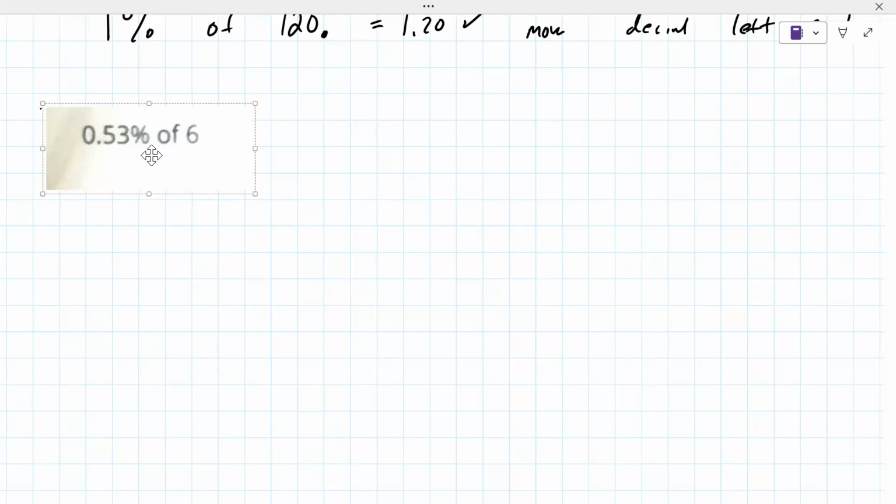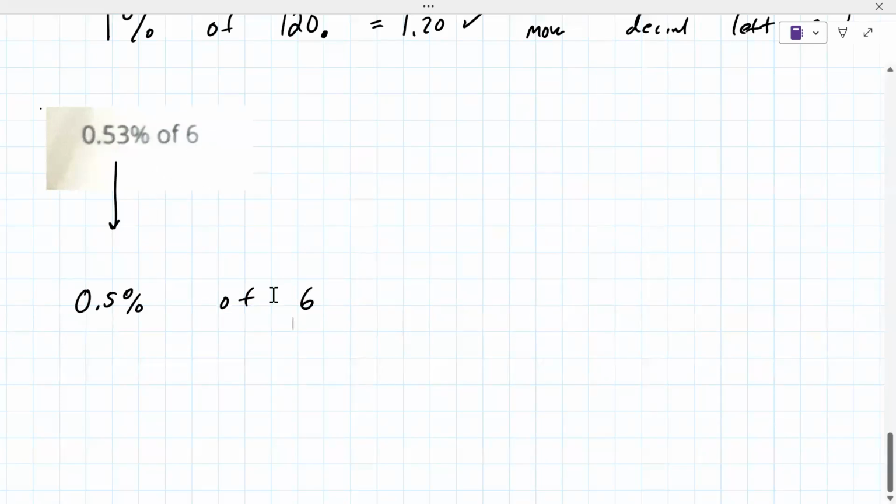That's true. Okay, so to make this into something that's reasonable, we might go to 0.5%. Are we going up or down? Down, yeah. So sometimes you manipulate both numbers down or one up and one down. It just depends on the situation here. But what if it just said 0.5% of six? Okay, that's better than the original one.